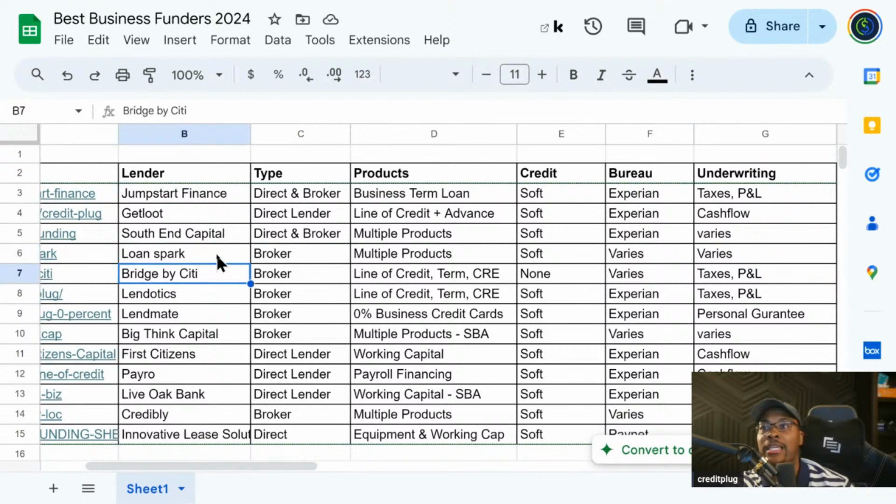Bridge by Citi is, again, going to be mostly term loans, lines of credit. They also do commercial real estate. 2 years minimum time in business, at least $100K in annual revenue. And again, this is going to be full docs. Like, there's no way around it. Tax returns, year-to-date profit and loss statement. Lendotics is going to be similar to Bridge by Citi.